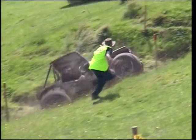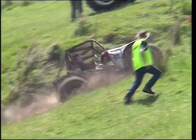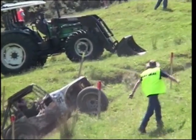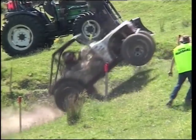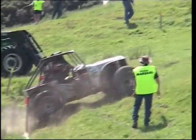Driving over the bush. Big leaps and bounds in the air. Yes, the marshal's doing his best to keep up with the action there as Dave leaps it up into the air. Flattens the peg and fortunately doesn't break the truck.